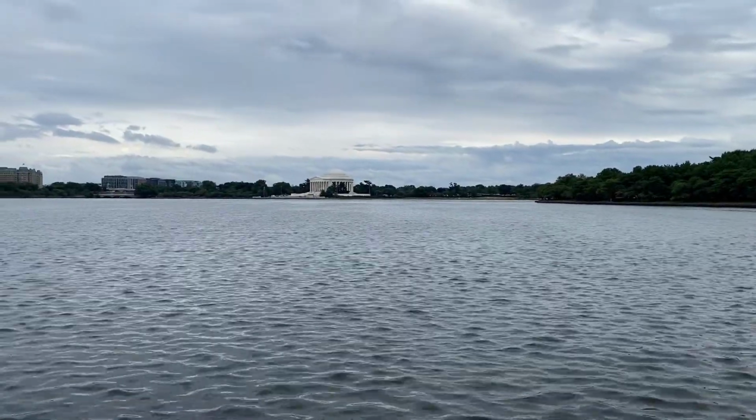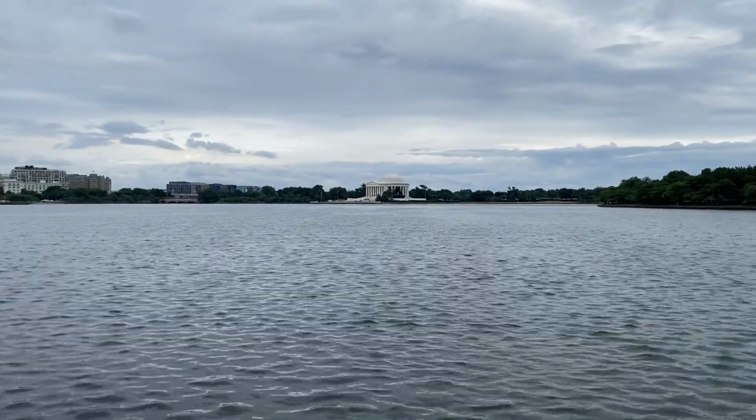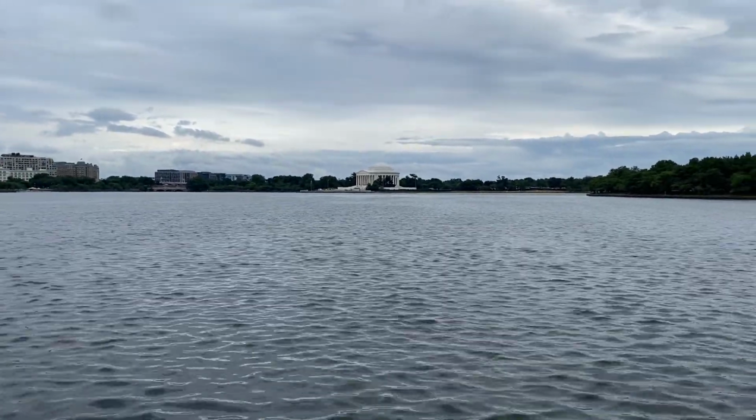A little bit closer look at the Jefferson Memorial across the lake. It's actually quite pleasant out here.